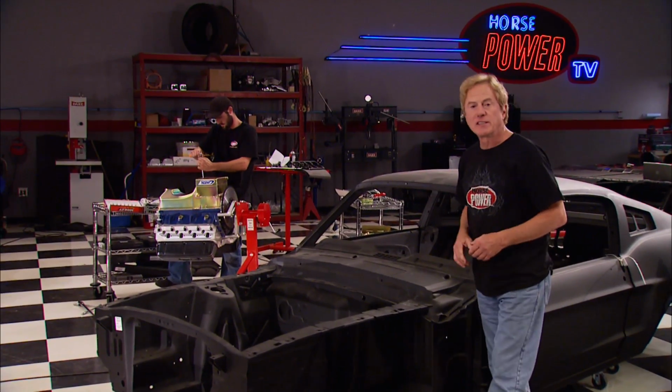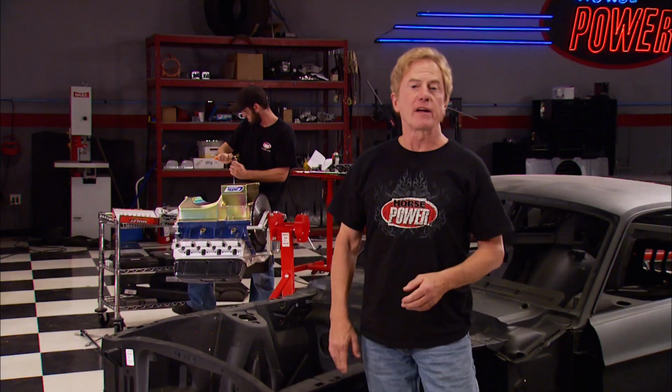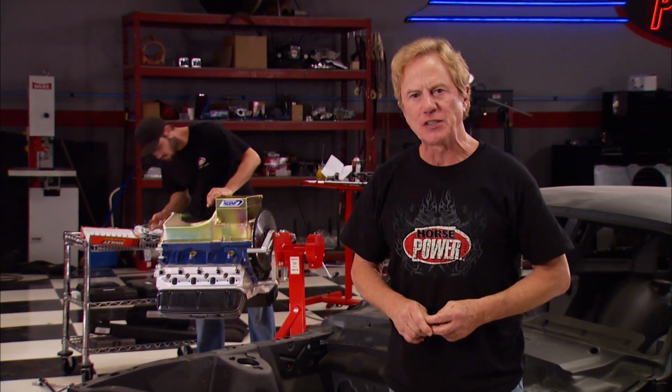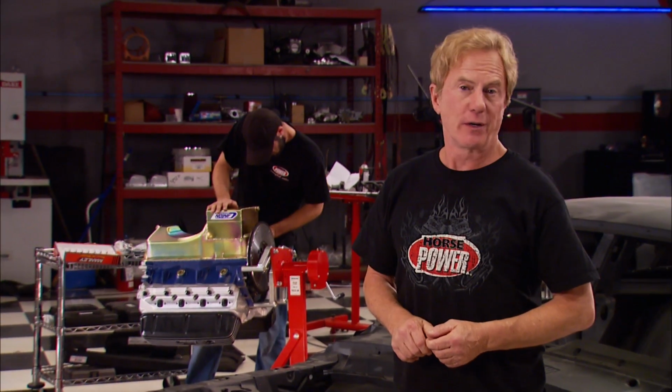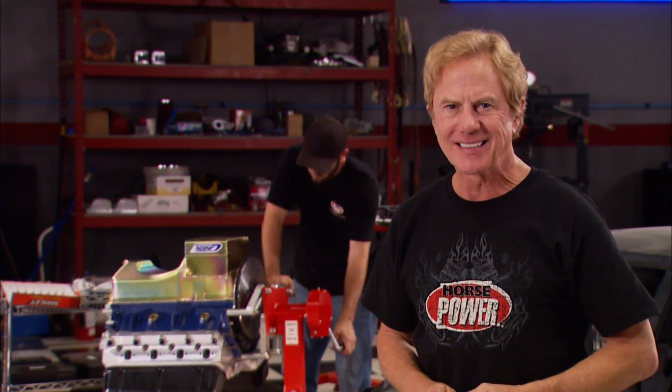Our 347 is finished and ready to fire up, and what a first big step on the road to building our giveaway track car. We had a special reason for building that engine first. You see, Vic Edelbrock is due here in a few minutes, and we're going to let him man the controls during the dyno run.